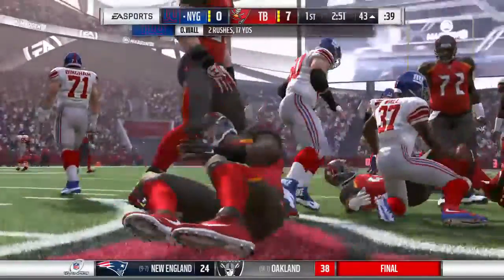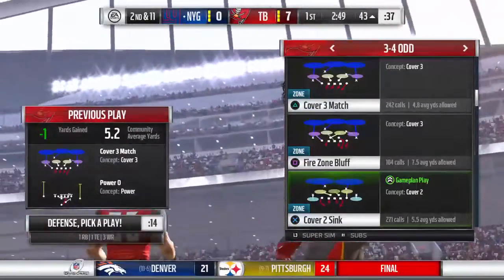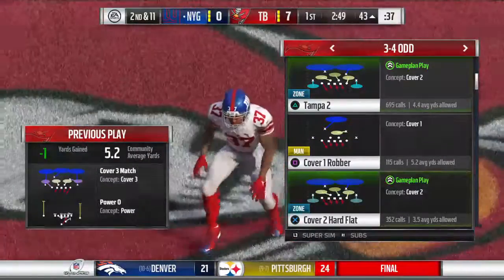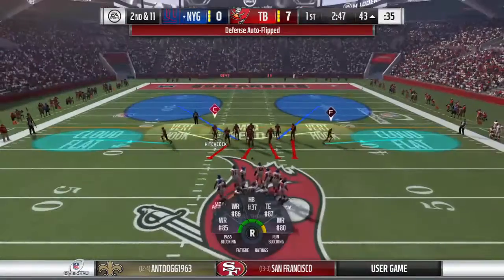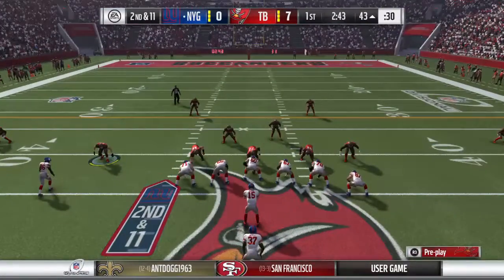Trying to run inside, but nothing there. That's going to go as a loss of a yard, and it'll be 2nd down. Brandon, that play ended so fast, it's almost as if the quarterback handed it to the runner, and the tackler was there right away for a loss of yardage.